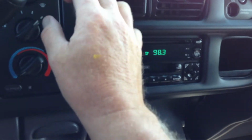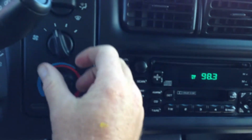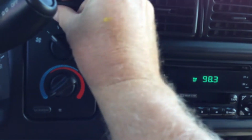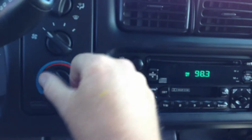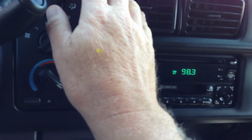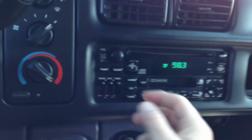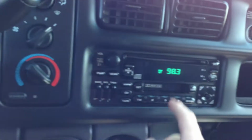The air works perfectly. It sure does on all the switches. All fan settings, it works fine. Let's try the heater, make sure it works. And it does. Heater is working perfectly. Radio works fine. Cassette, CD player.